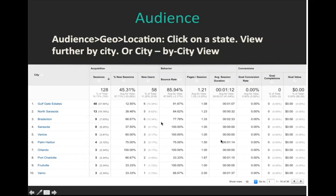And so the fact that there's a 91% bounce rate isn't that surprising, because it's one person going back to that site over and over again. They might be looking for a client portal, they might be reading the same piece of information. So we're going to expect to see a higher bounce rate there. So if we're looking just at what would be a good quality, this is really exciting to see that here in Bradenton, we had 9 sessions, 6 of them were new users. The bounce rate was 77%.